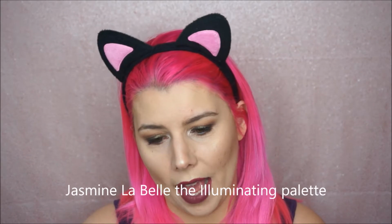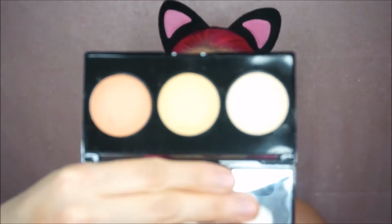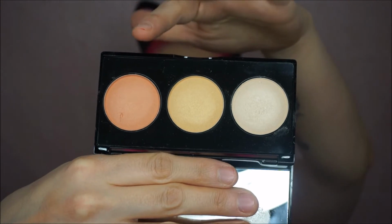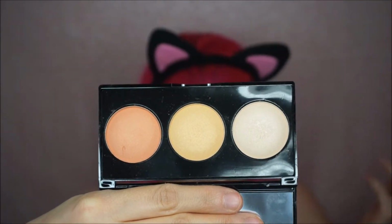So I got this. This is by Jasmine LaBelle Illuminating Palette. I got it from Ross because I was like, you know what? They have a ton of drugstore and high-end highlighters, but let me see if I can find an affordable, cool thing at Ross, like a diamond in the rough somewhere. It has the three shades, the corally copper one, the gold, and the neutral white highlighter.